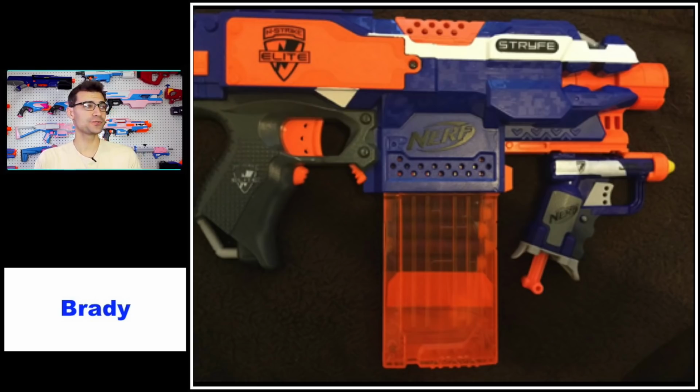Next up is Brady, who says, "What you see is what you get. My local Nerf wars have a rule. One blaster, one person. So I figured out a loophole and they allowed it, but it's a 50-50% chance that it'll work or the super glue will snap. Previous iterations include clay, hot glue, and duct tape."